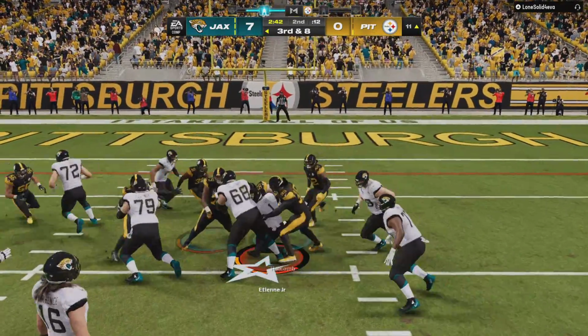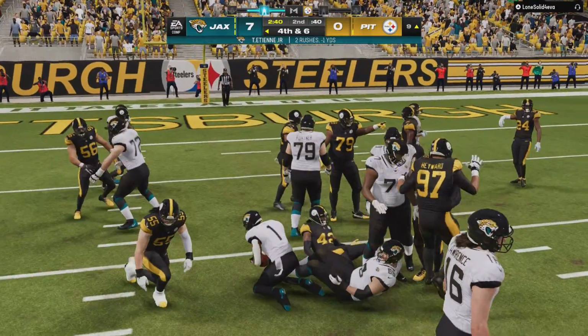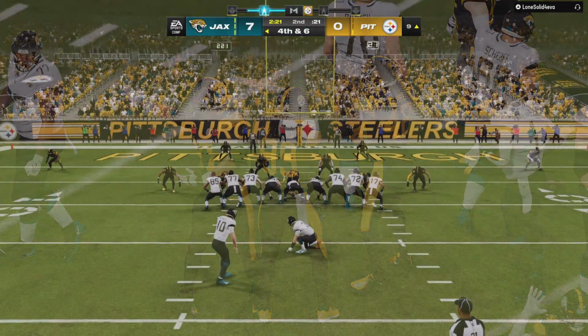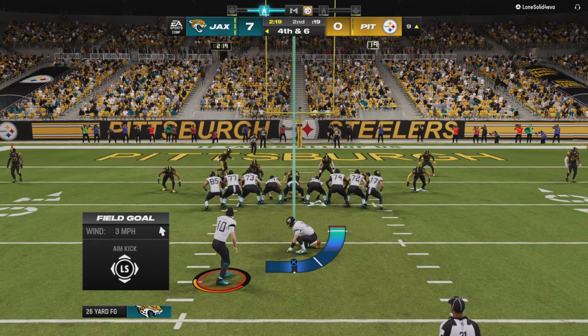On third down, here's ETN. And he'll be brought down well short of the first at about the 9-yard line. Just a gain of two there, and it's going to bring up a fourth down.